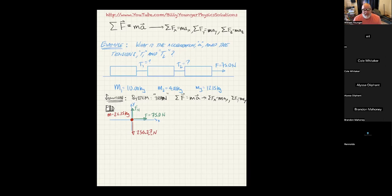I also have either a hand or a rope with a hand attached to it, pulling to the right with a force of 75 newtons. So that's another force that has to be accounted for. That's all the things that are touching it, except for air, and I'm ignoring air resistance, so I don't have to do that. But that's all the forces that are due to things directly touching it.